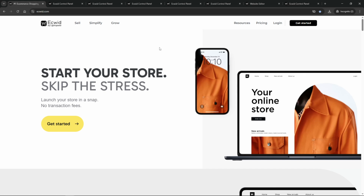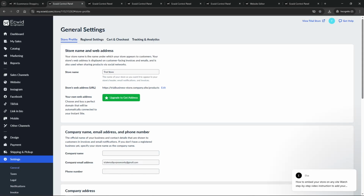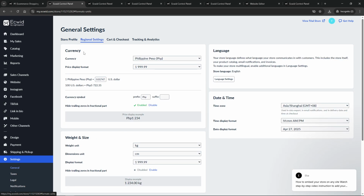With your niche established and suppliers lined up, it's time to set up your Ecwid store. If you don't have an account yet, head over to Ecwid's website and sign up. For those ready with an account, log in to start configuring your store. Choose a store name that's catchy yet relevant, and don't forget to configure basic settings such as currency and shipping options to align with your business model.